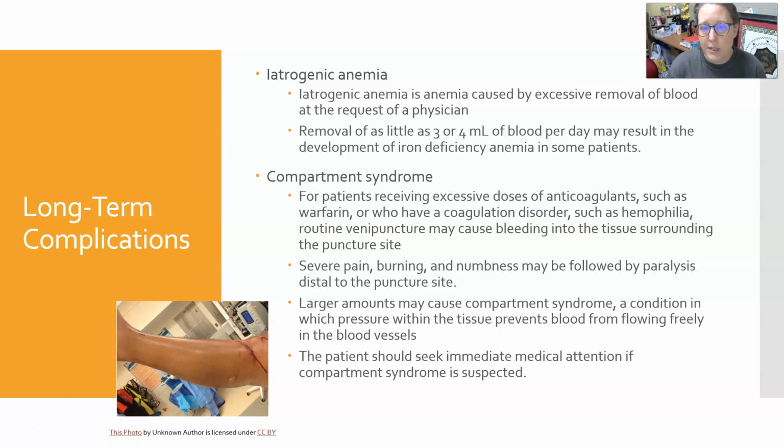Next is compartment syndrome. So for patients that are receiving excessive doses of anticoagulants, such as warfarin, or who have a coagulation disorder, such as hemophilia, routine venipuncture can cause bleeding into the tissue surrounding the puncture site. And then that can cause swelling and compartment syndrome. So, severe pain, burning, and numbness can be followed by paralysis that's distal to the puncture site, so it's away from it. So, if we did a puncture site of the antecubital area and compartment syndrome happens, it's going to happen in the arm, the distal part here, and into the hand of the puncture site.